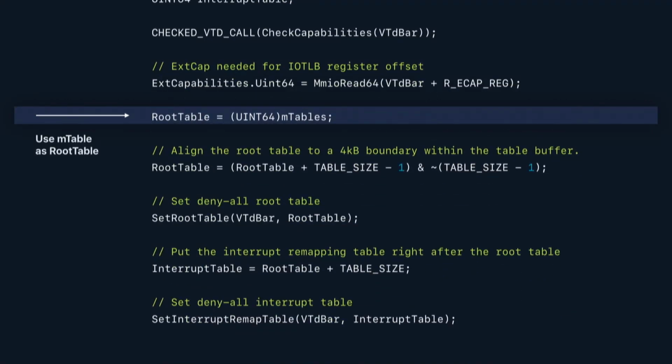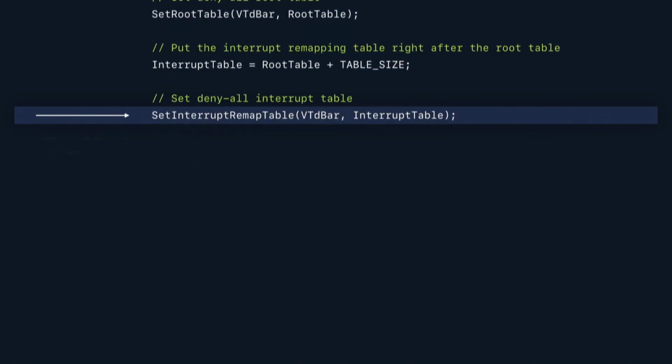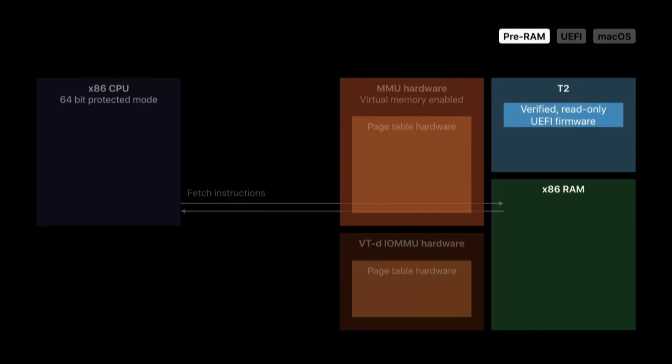And you say, that's going to be our root table, and we're going to use it for VTD as well as for interrupt remapping. And if you take our firmware and take a look at some of the bytes in it, you find this interesting section that is really just all zeros. But it turns out that all of these zeros are a compiled page table that we were able to place into our UEFI firmware binary.